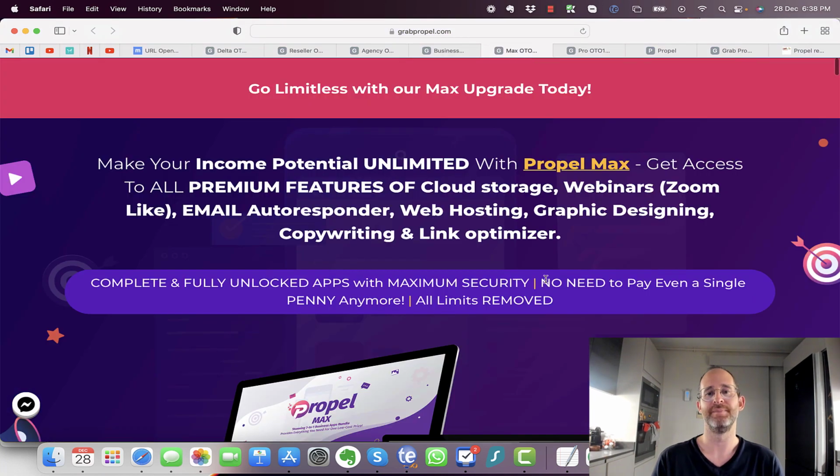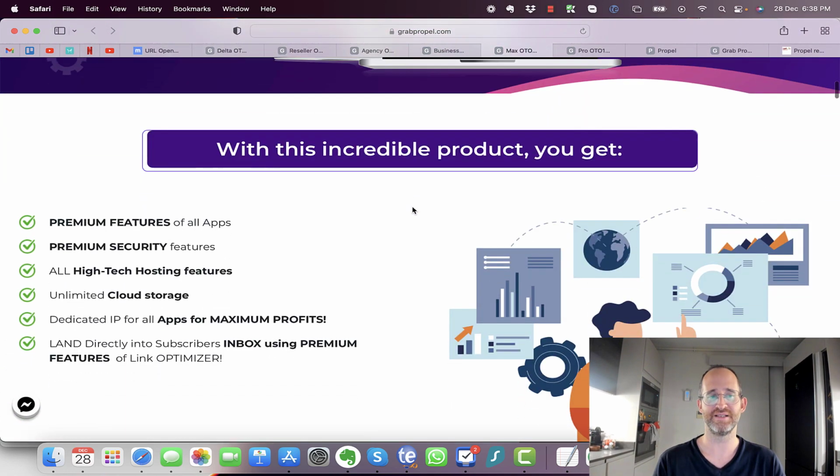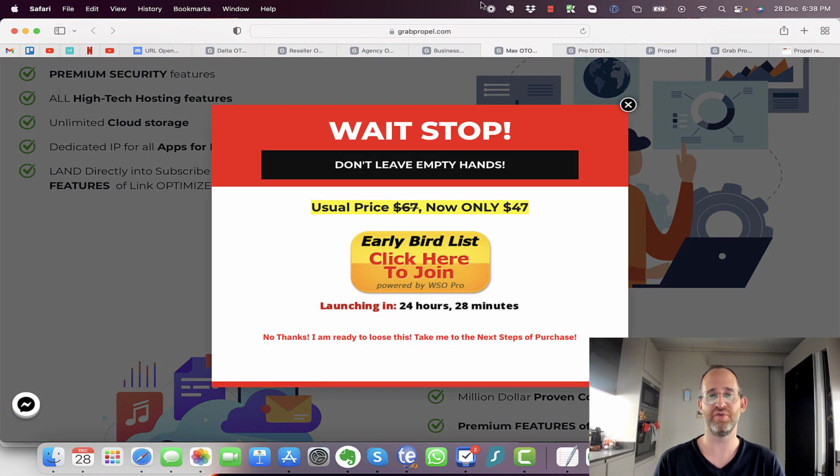Okay, next one here says make your income potential unlimited with Propel Max. You get access to premium features of cloud storage, webinars, email autoresponders, all these different things. They're going to add in some more premium features for you. Here we go. Move your mouse away, and this one brings the price down from 67 to 47.